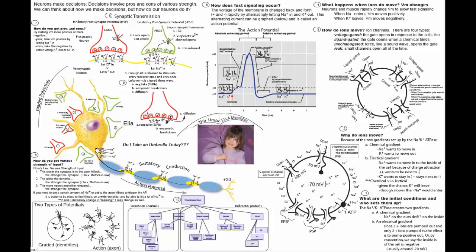Things like that. Ohm's law also describes the likelihood that Ella is going to get 1,000 sodiums down here to the axon hillock. It's going to describe the probability that mother-in-law is going to get 1,000 sodiums down to this axon hillock. The first thing that's going to describe whether a synapse has the intensity or the strength to stimulate the axon hillock is how close is it to the axon hillock.